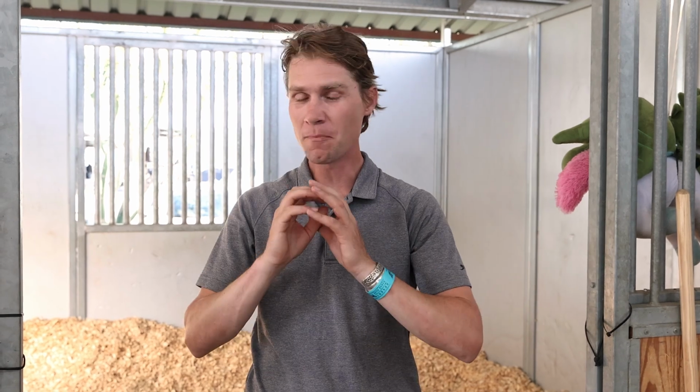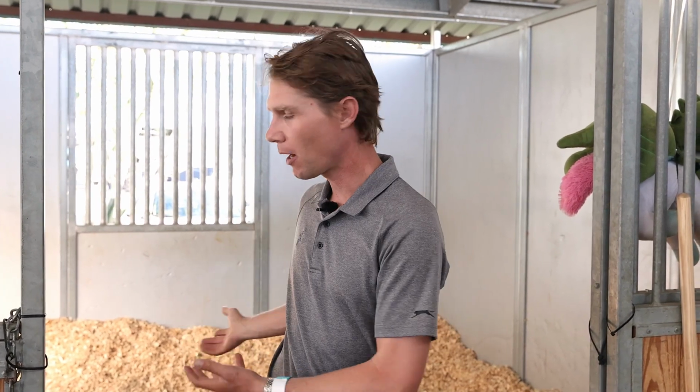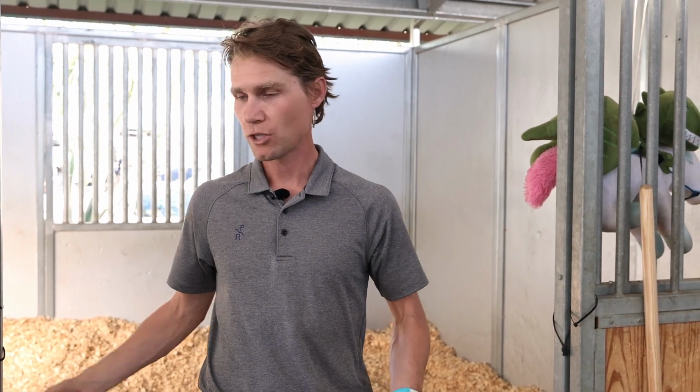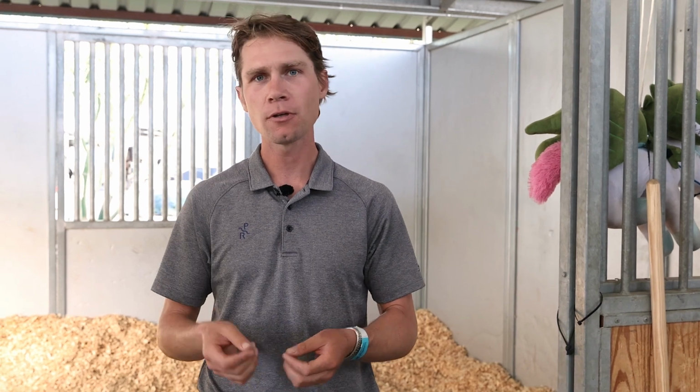Everything you saw here is the base function of a stable. Keep it clean, keep it the same. The products we use are not expensive products. To run a high-level operation, it's more about execution than the products you use. Like behind me, this is a clean stall. Same shavings everyone else is using, but it's clean. It's execution to make a high-level program, not the expensive stuff you use.